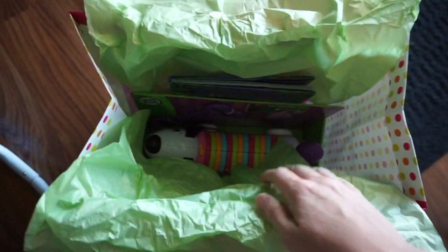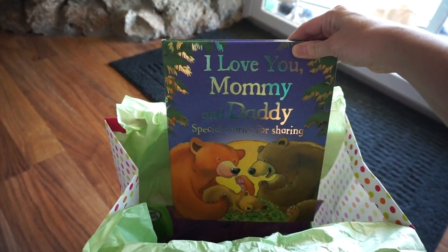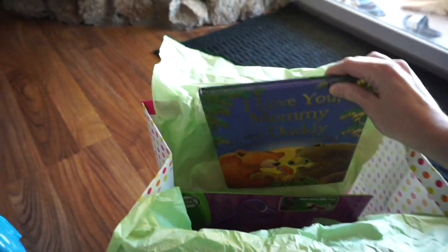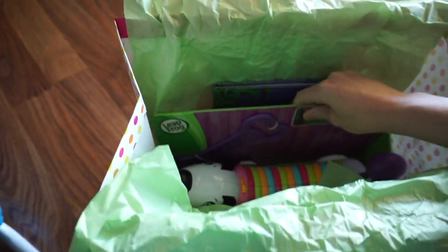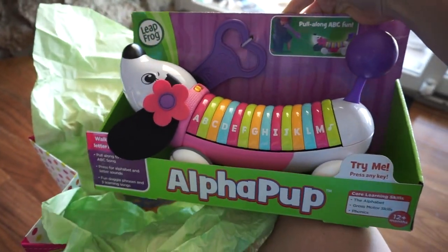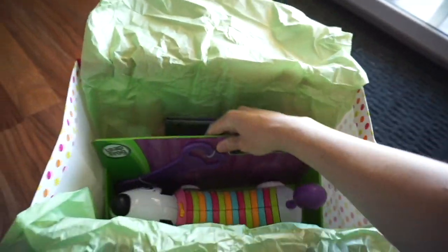So I did do a little shopping at Ross today. We have a friend's birthday party. She's turning one. So I got her just a little book here, and then this really cute little dog pull-along toy. Yeah, so I thought that would be really cute for a one-year-old.